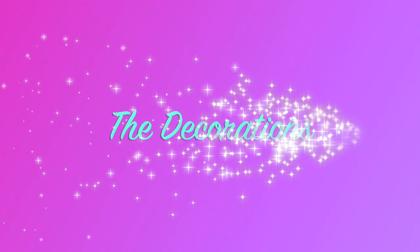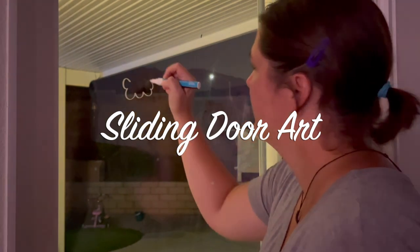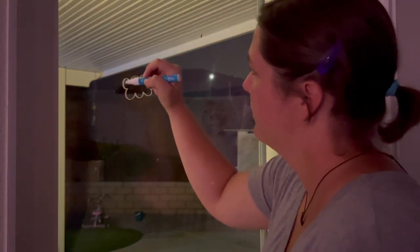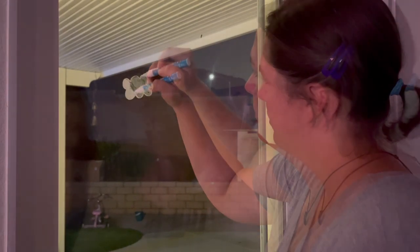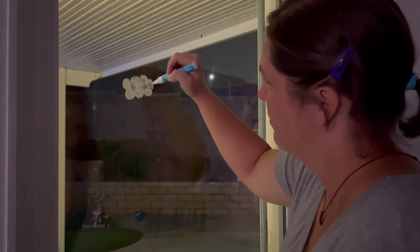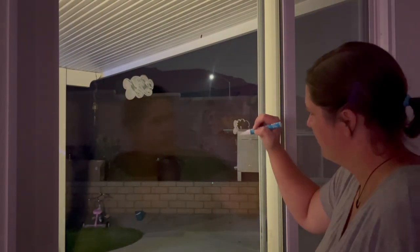Now let's move on to looking at the decorations for the party. You may have noticed in the last segment, I had some clouds, rainbows, and shooting stars drawn on my sliding glass door, which I happen to be drawing now. That's because I've reordered my video clips based on their category rather than displaying them in chronological order. I think if I shared each clip in the order it occurred, everyone watching would have a major headache by the end of the video.